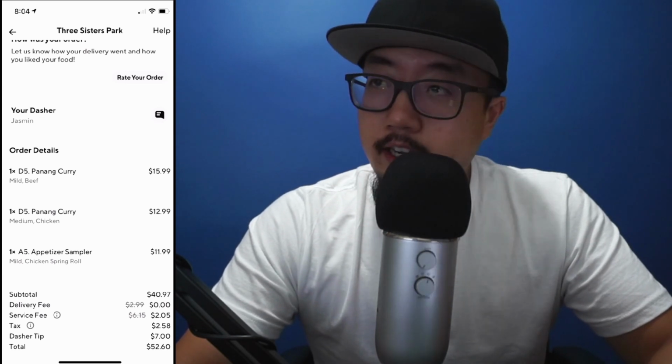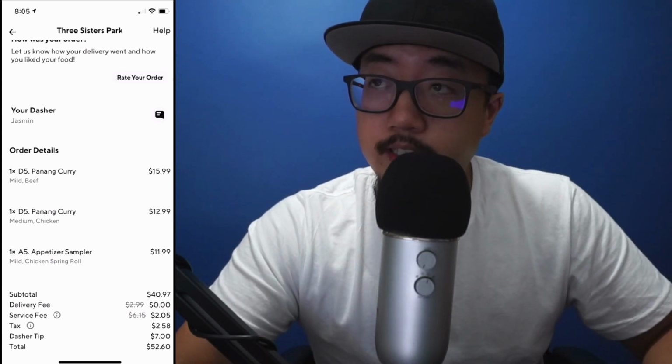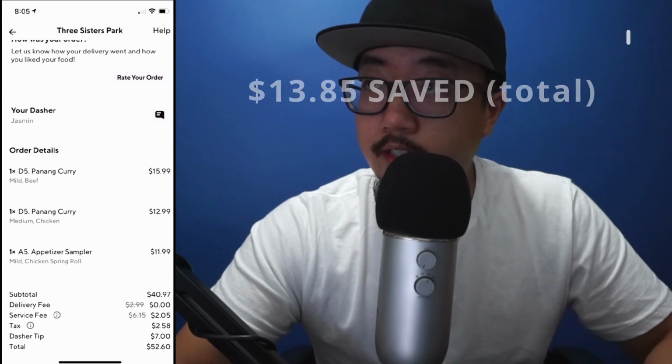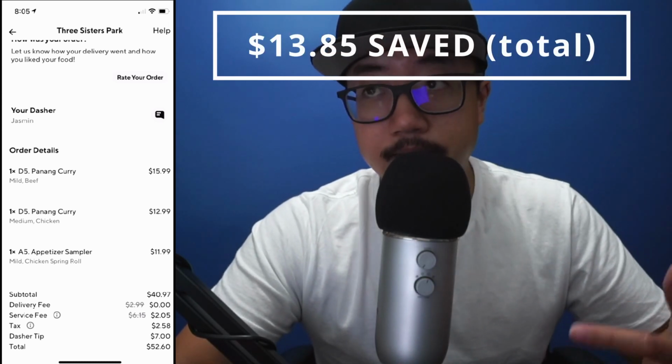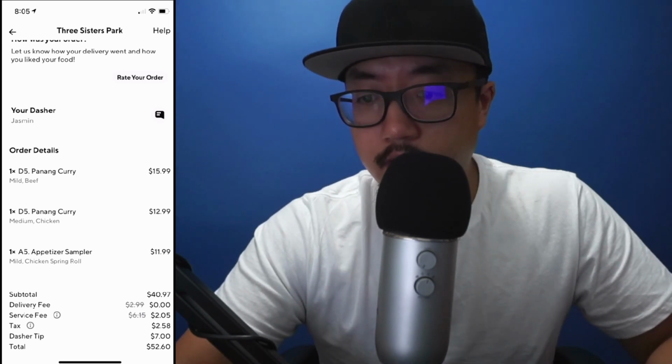So $9.14 plus $4.71 is $13.85 that I have saved in fees because I was using DashPass, which is pretty awesome.